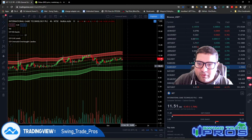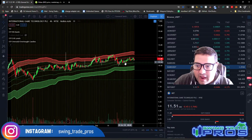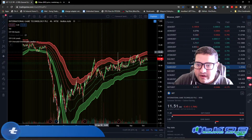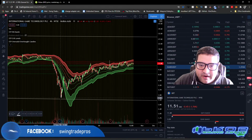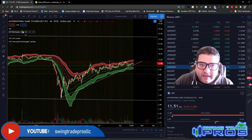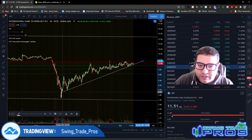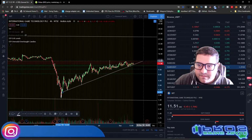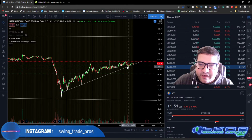If we get one more pullback down to this 11.15 area, I would say that's probably a good long opportunity, because you can see that we were in that squeeze, and it made a nice recovery here after Corona. Looks like you're respecting that demand line pretty well. You're sitting right on this demand line, so this could be really good.